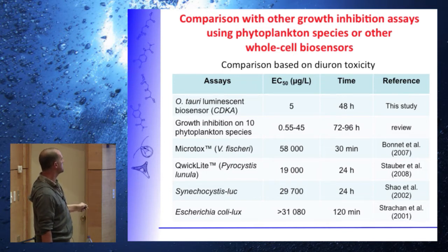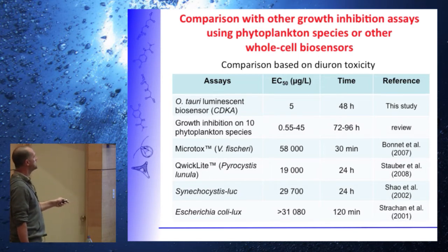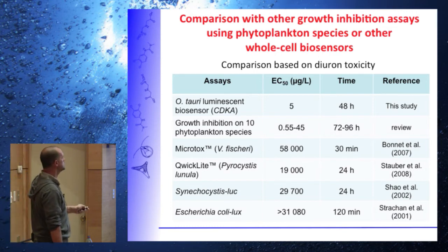And compared to the classical luminescent tests, which can also be automated, the Microtox in Vibrio, or here the quick light in dinoflagellate, or reporter lines in cyanobacteria or Escherichia coli, you see that here you have a range of 1,000, and here you have really 4 orders of magnitude below. So it means that for this type of molecule, our sensor is quite interesting.